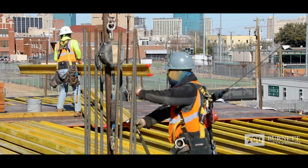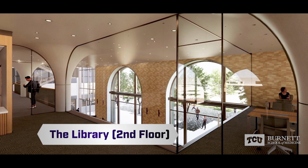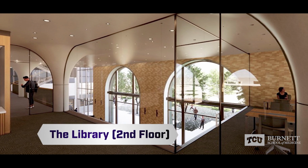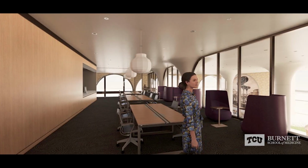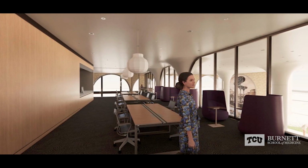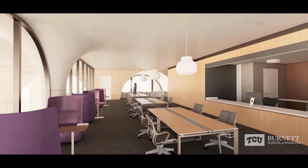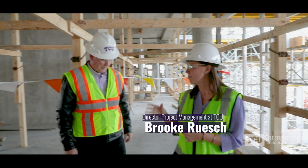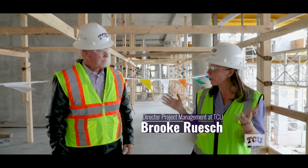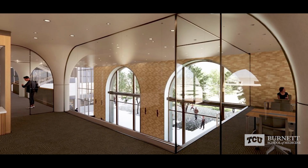Thank you, Brent, very much for that update. So Brooke and I are at the entrance to the library. Can you give us some idea of the size of this library space? We have about 3,000 square feet here, a really great mixture of various study and lounge spaces, some quiet zones, some library and offices, and really great natural light.